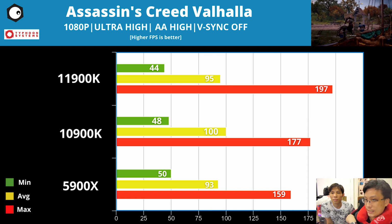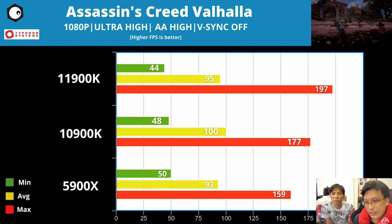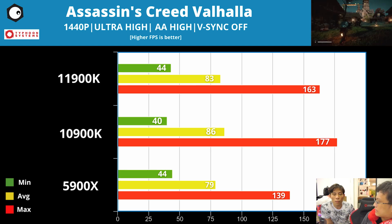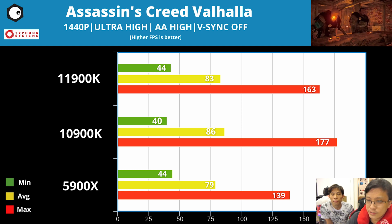All three CPUs lined up in more or less the same thing. On average, I would say the numbers that we are seeing here are within 5% of each other, that kind of thing. Okay, at 1440p, also pretty much the same thing. We're looking at like 5%. So this is a GPU bound title. They aren't going to see any differences here.